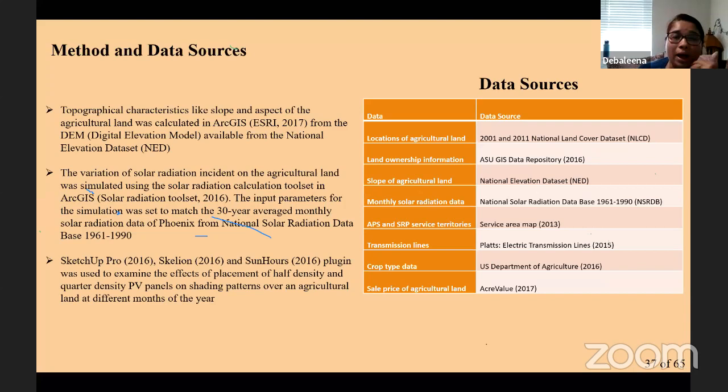One major take-home message while I was doing this research was that getting any energy-related data was a bit challenging, because it's a very new and emerging field everywhere. So acquiring some of the data sets has been a bit difficult compared to other forms of research, but it has been an interesting journey as well. Now, let's get into the results.